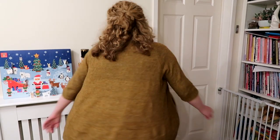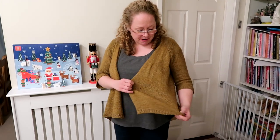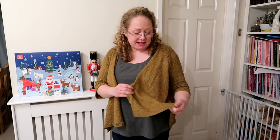I've done it so that it's quite fitted at the top and baggy at the bottom, so very comfortable to wear. There you go, do your twirl. The yarn is some hand-dyed yarn by me. It's in the gold colourway, and it's in the base that's got silk, yak and merino in it, so it's lovely and soft.